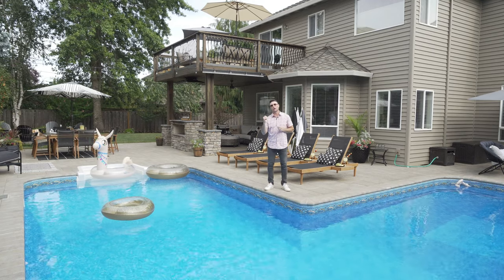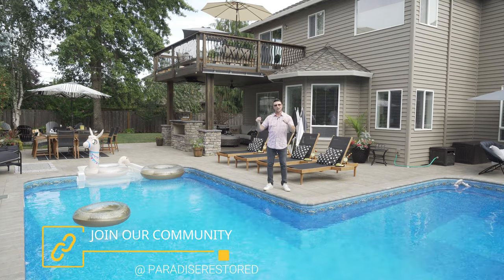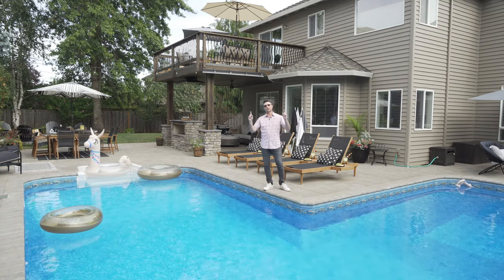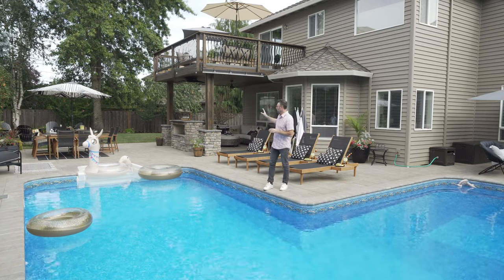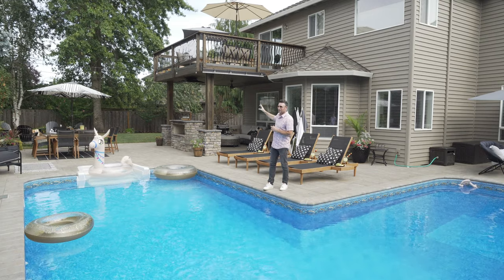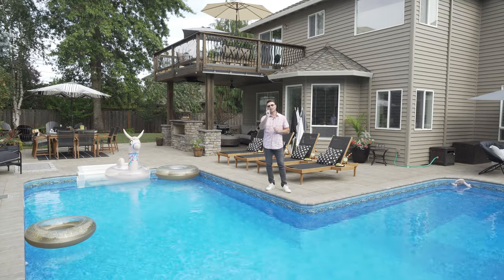I got a really cool project here I want to show you from start to finish. It features a covered deck, a brand new pool as far as a remodeled pool, a lot of hardscaping, some really cool things on the edges, a custom fire pit, a whole covered deck area, and then a whole fire pit destination. So we're going to show it to you right now from start to finish. Enjoy.